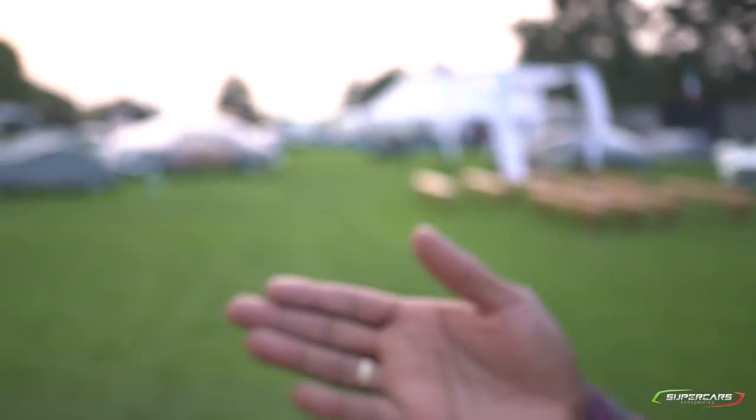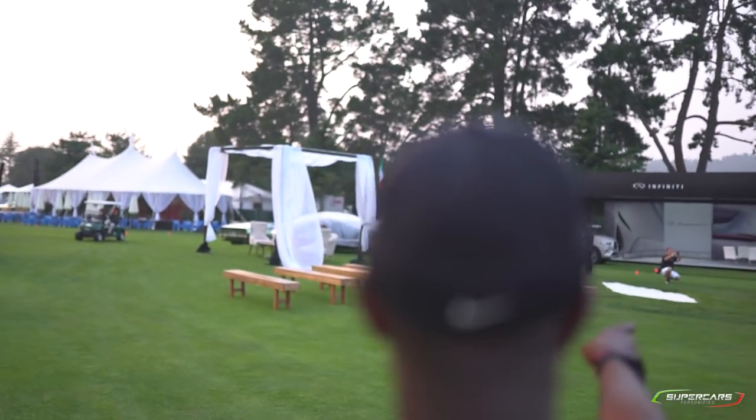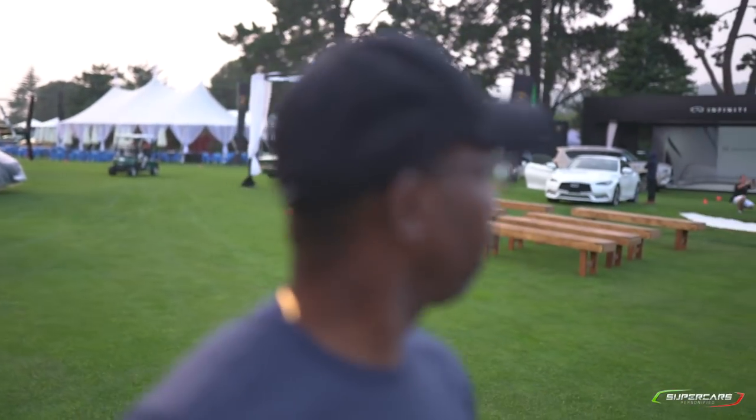You've got Koenigsegg's sitting there just like that. And the interesting thing over there, the SVJ is double covered because they don't want you to see it, but we're gonna bring that to you tomorrow. Yeah. Yep. Whoa. Yeah, tomorrow.